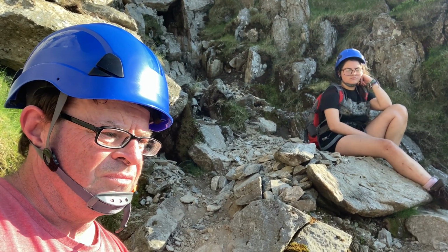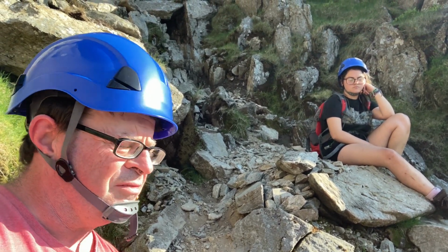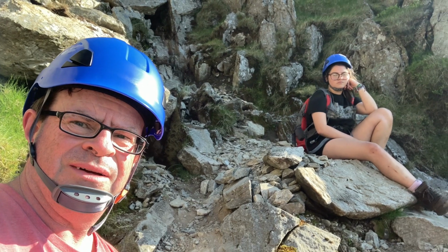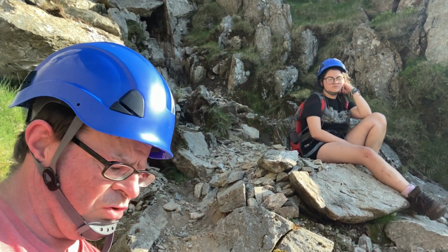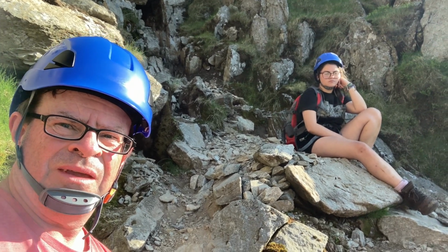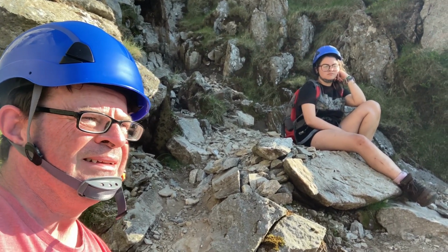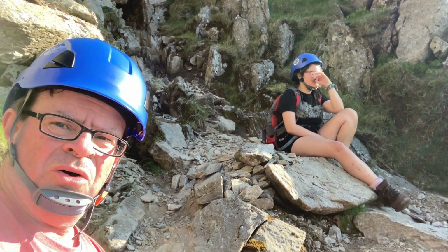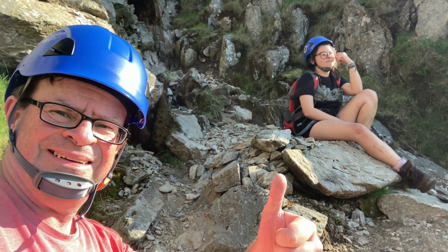Fantastic bit of scrambling. But I think it's very easy to go way over grade 1, you can work yourself into grade 2 or 3 on this if you're not careful. You've got to really pick your route as you go, steady as you go. Check the rock as well. A lot of loose rock around here, so every handhold, every foothold, you've got to tug on it, make sure it's still part of the mountain. But all good so far, isn't it, Skye? Mm-hmm. Cool. Okay, I'll bring you back later on.